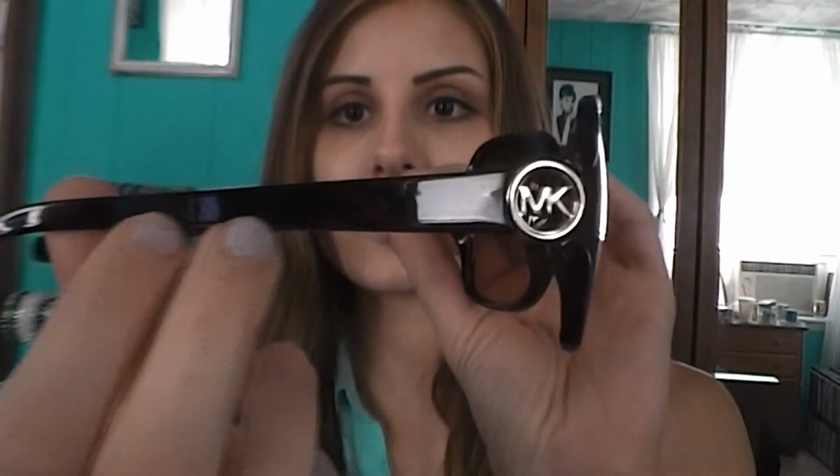They are the Michael Kors Pippa sunglasses, and I got them in the tortoise shell. They just have the MK on the side and a little cutout here. But I am super obsessed with these sunglasses. I absolutely love them. I am highly contemplating getting the same pair in black or a different one in black because I really do like them. If you're going to use something a lot, it's good to invest in something that's really good quality. So I have my new sunglasses that I've been wearing every day.